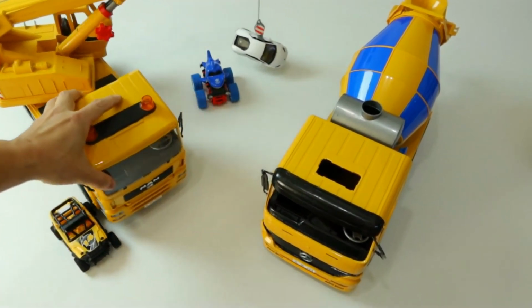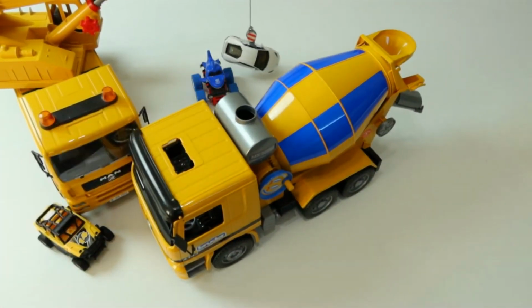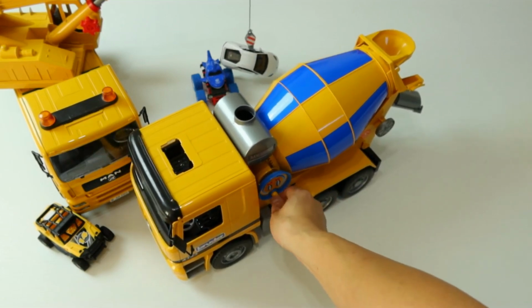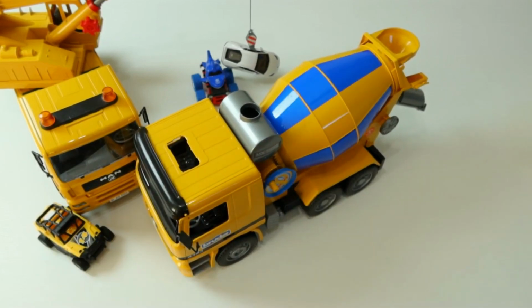Let's put this one on the side first. Whoa, it's a yellow and blue concrete mixer. Here's the handle. It mixes whatever that you put in. Normally, people put concrete, cement, and water, and it will all mix up together. Like this one. Let me show you with some beans that I prepared.